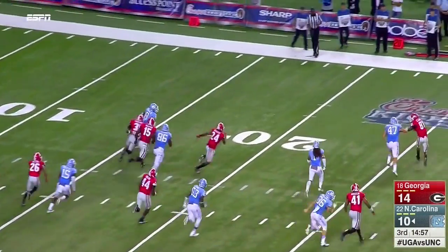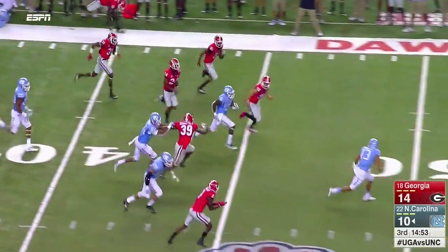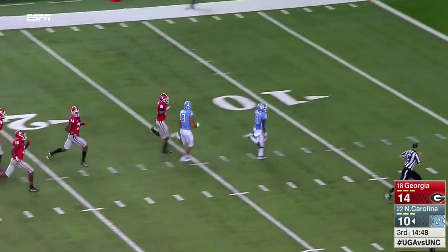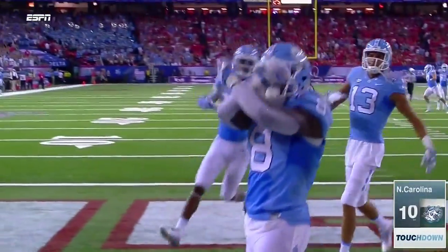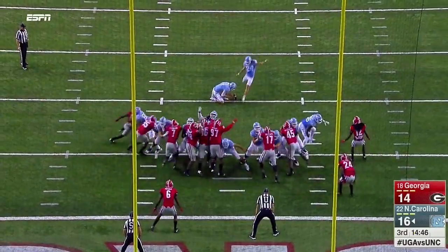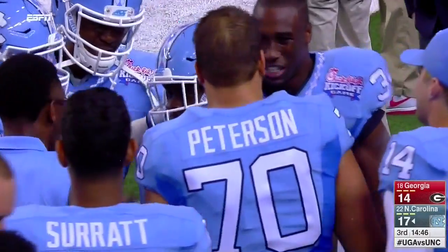TJ Logan swings wide, gets a block, cuts it back. TJ Logan, he's got a step. Touchdown. A special teams touchdown puts North Carolina on top.